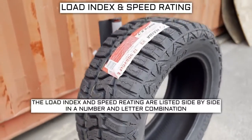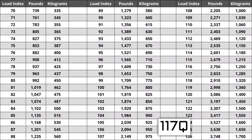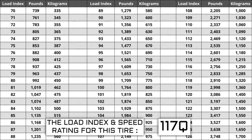Next to your tire size, you will see a number and letter combination like 117Q. The number 117 is the load index. This is the number relative to the weight capacity of the tire. The higher the number, the greater the load carrying capability of the tire. Load index ranges from 0 to 150. If you are replacing your tires, they have to be the same or higher load index, never lower. For example, if your current load index is 117, a tire of the same size with a load index of 120 would work for you, but not a tire of the same size with a load index of 114.